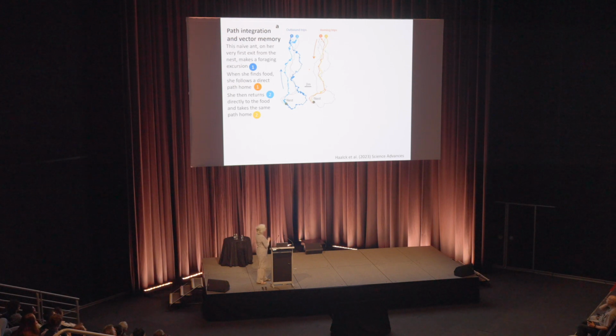Then when it came out again, it didn't take the path it took before, but it went straight back to food. So that's number two here. And then when it left from two again, it took the same route back. Okay? So that suggests that they both integrate their path and take us to home, but also remember the route to get back to the food.